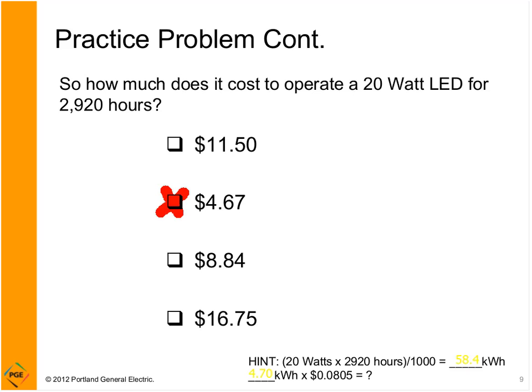So it looks like we got a couple responses there. So yeah, the correct answer is about $4.67. So you can use this to calculate different equipment. It isn't necessarily just applicable to lighting, but other equipment as well.